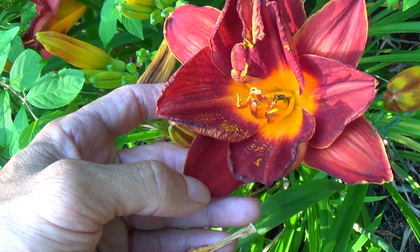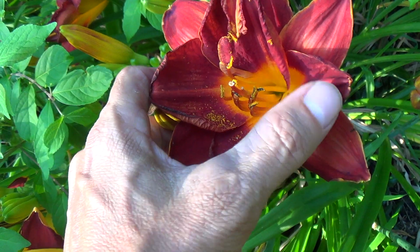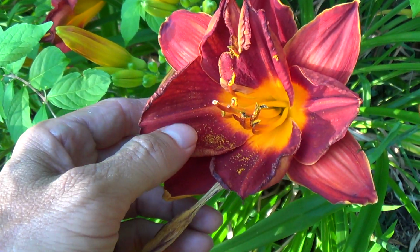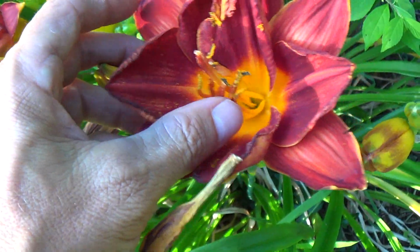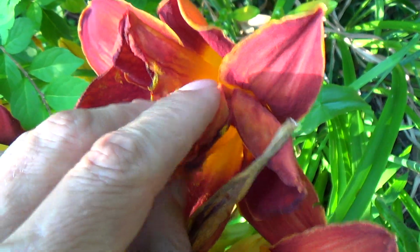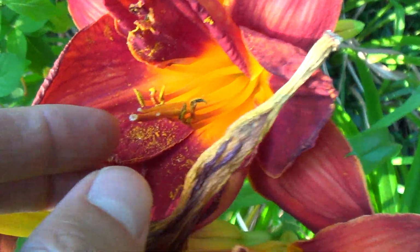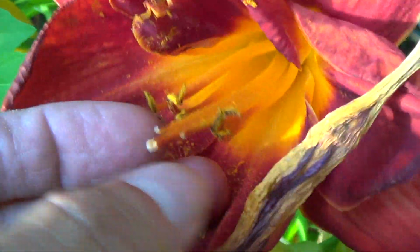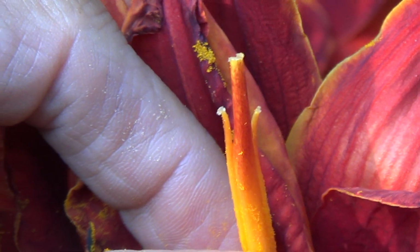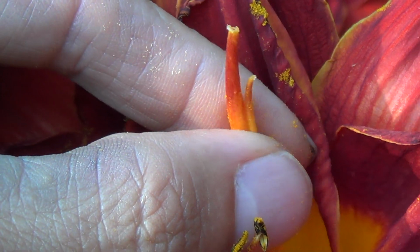Because if you count the petals, 1, 2, 3, 4, 5, 6, 7, 8, 9, there's 10 petals. And actually, look at, you can see that mess in there. Oh, look at this. It's a conjoined pistil. This is the female reproductive organ right there. And that's conjoined also.